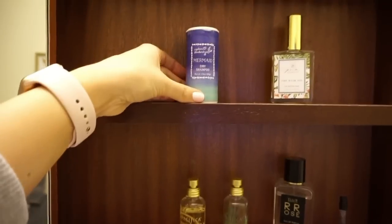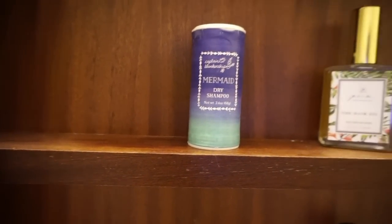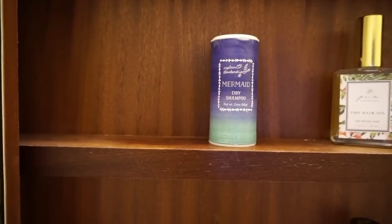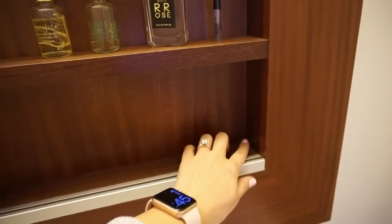It smells really nice, and I'm enjoying it more than the Acure one because I was kind of bored of that one. I know it's a popular one around, and I'm liking it so far, besides the fact that I just spilled half the product all over my stuff. And then I just have a little set of earrings down here.